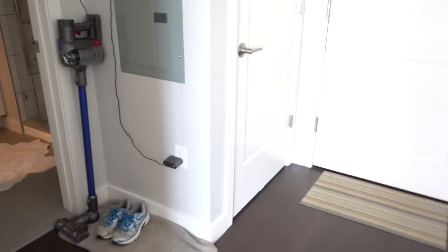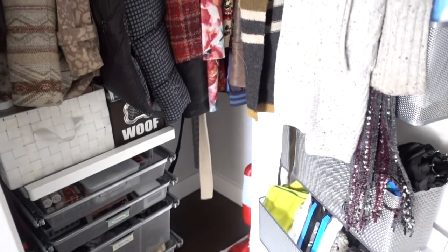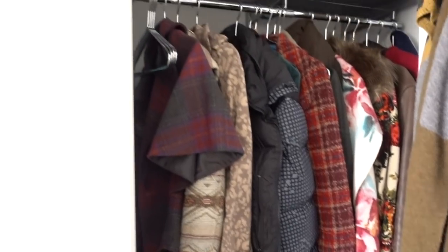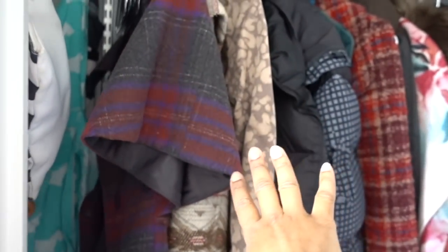Hey guys, I have done a good job at preparing my closet for spring. I got rid of a lot of my winter stuff, so if we do have one more snow, I am prepared. I do have some warm coats left, but I got all my spring coats out. There they are, especially this cape. Look at this, how cute is that? I love that for spring. That's one of my favorite pieces.